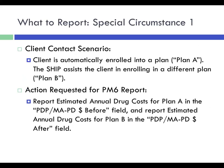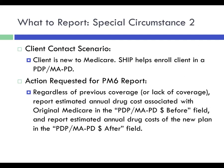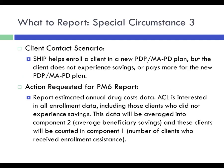The next slides are the circumstances that we just talked about when we looked at numbers 0 through 14. So I'm going to skip past these slides. It's the new plan, new to Medicare, changing plans, and the low-income subsidy people. So I'm skipping the next 3 slides. I need to delete them from the presentation altogether.